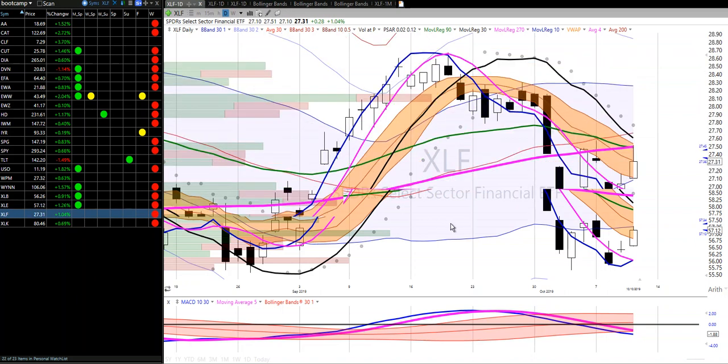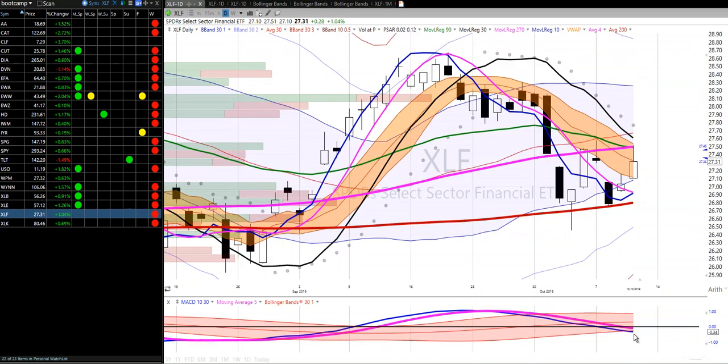Financials. It's in the winter. Slope of the 200 is up. Slope of the river is up. The 270 is up. Got a crossover of the baby dragon. It's in the middle of the dragon right now. There's the 30. There's the PSAR flip. There's Z1. Need a trading frame and a plan for that.